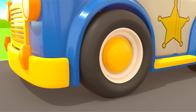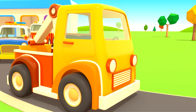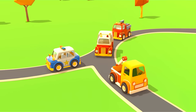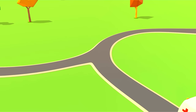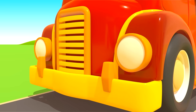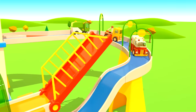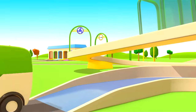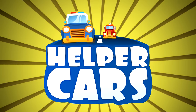Cars, cars, cars, windshields, wheels, trucks and doors, they drive and honk, we ride along, and then together sing a song. Cars! Cars, cars, cars, cars, made of many moving parts, singing they'll hear, beep and steer, and take you to high gear. Helper cars.